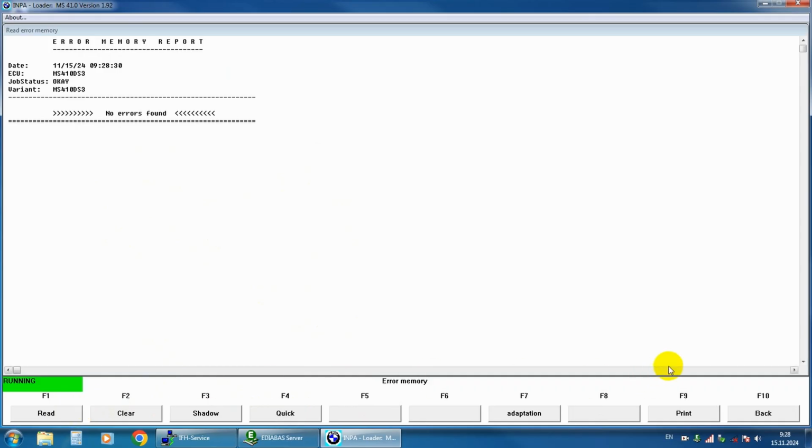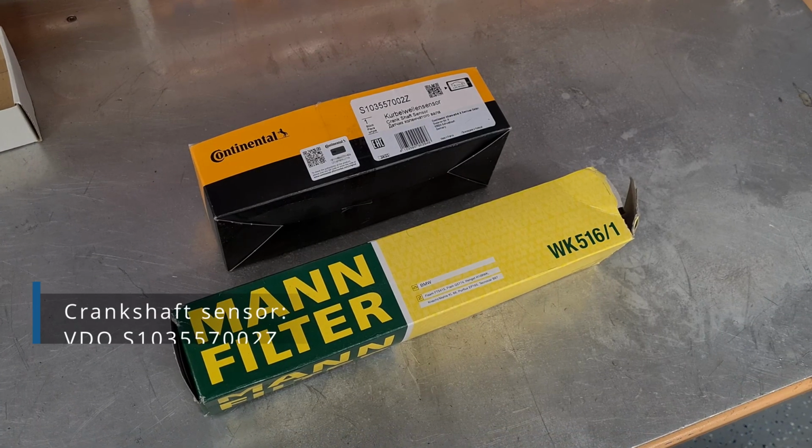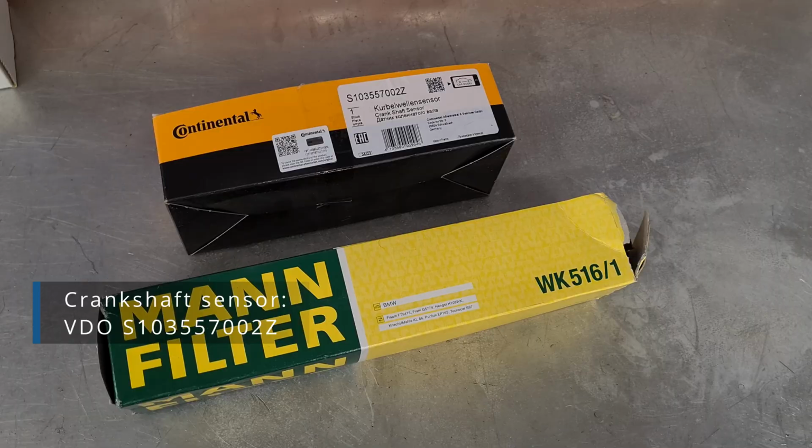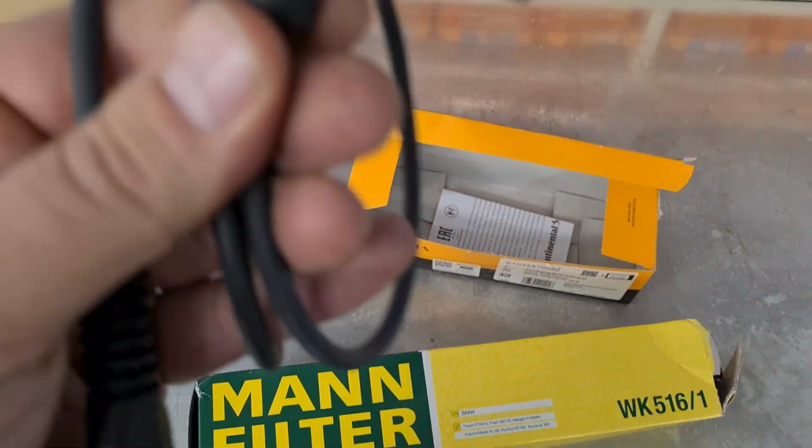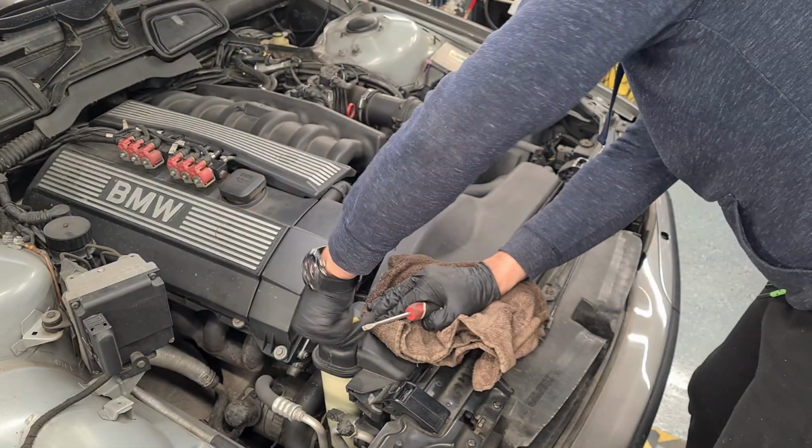No codes. Next step was to replace the crankshaft sensor. They do tend to fail because of the heat on these engines. I had one in stock for a long time, so I'll give it a shot. We'll need to remove the fan and the shroud.